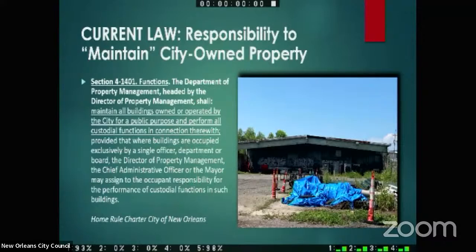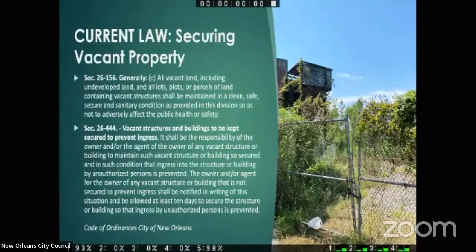In the charter, it lists section 4, 1401 for the Department of Property Management: maintain all buildings owned or operated by the city for a public purpose and perform all custodial functions in connection therewith. And then if we look at the code on the next slide, the law is also about securing vacant property.